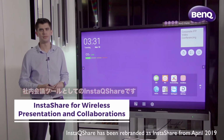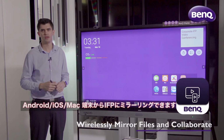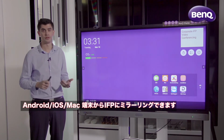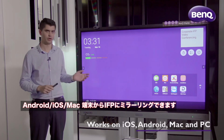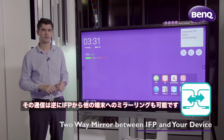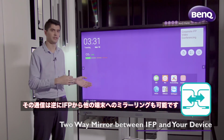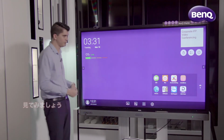Let's talk about internal meetings now. With BenQ's InstaQShare app, we can screen mirror on a number of platforms, including anything that's running Android, Windows, iOS, or Mac, directly to our IFP. Communication isn't a one-way street though, so not only can you screen mirror to the IFP, you can also screen mirror from the IFP to another device. Let's have a look at the app now.